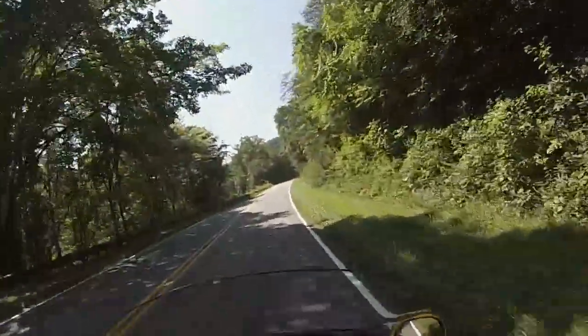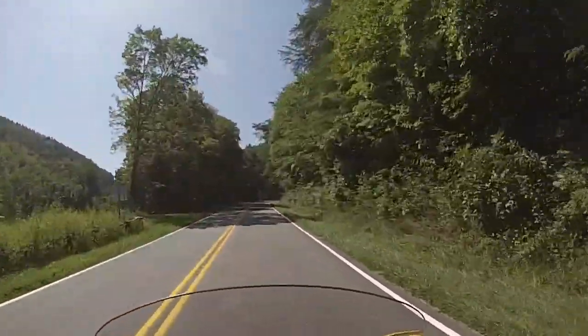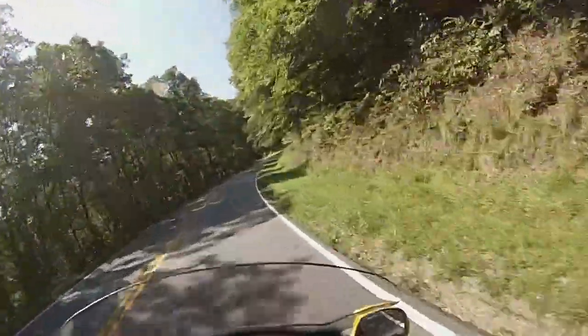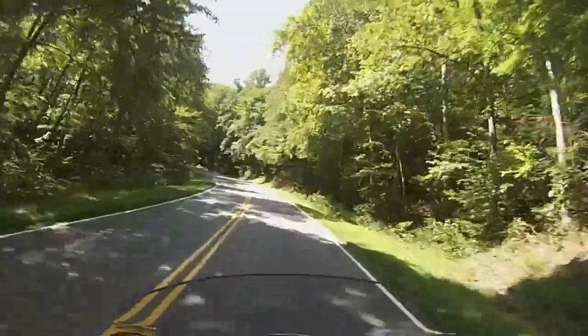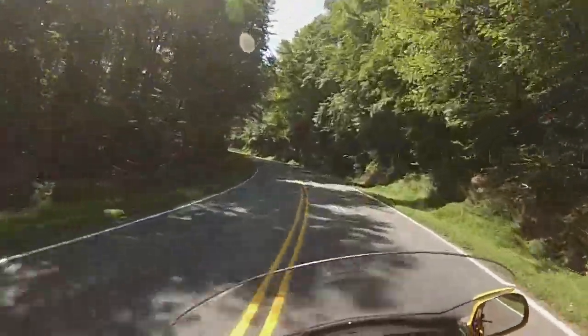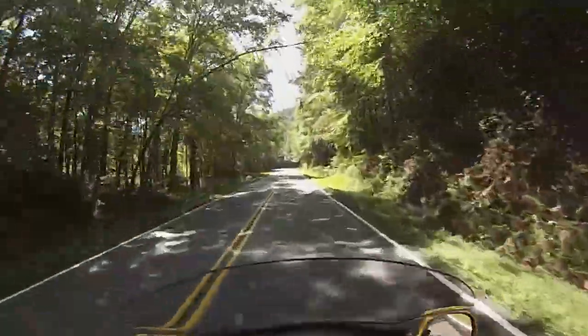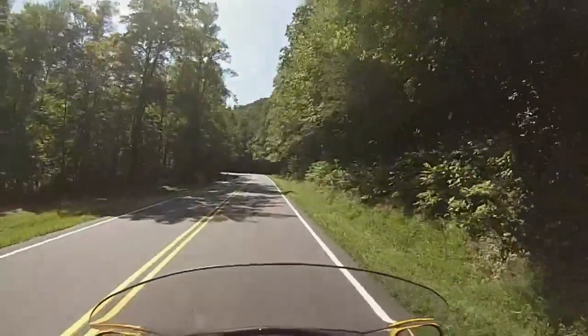Now, you guys on crotch rockets, y'all a different breed. I know. I love you guys. One of my good friends races sports bikes on a track, and I would never do what he does. I'd get killed. Some of us aren't meant for doing that. Some of us are meant for cruisers and touring bikes, not sports bikes. Like I said, guys on sports bikes, different breed.